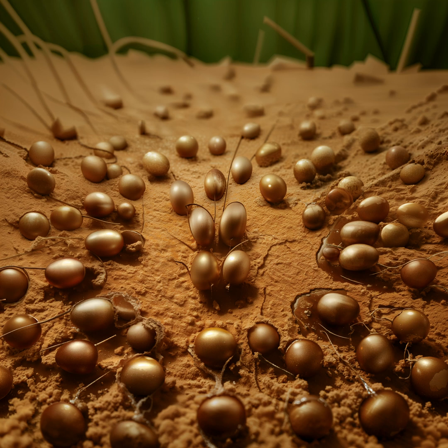Another aspect of their adaptability lies in their broad diet. Little black ants exhibit a flexible feeding behavior, consuming a variety of food items. Their diet includes oil, grease, fruits, meats, vegetables, and sweet materials.